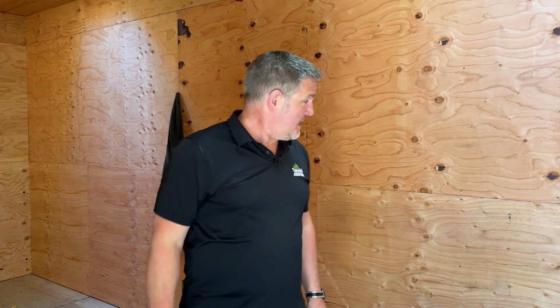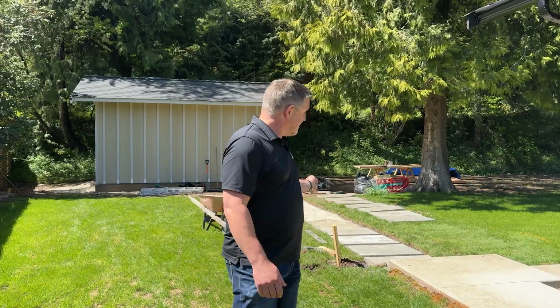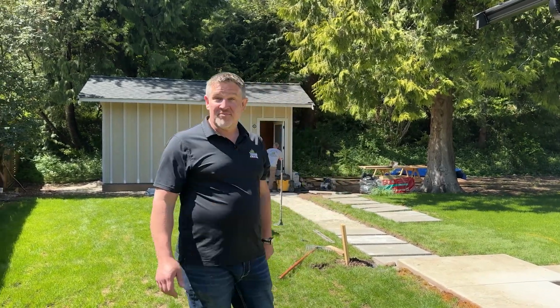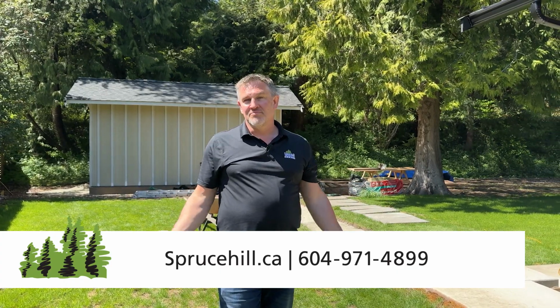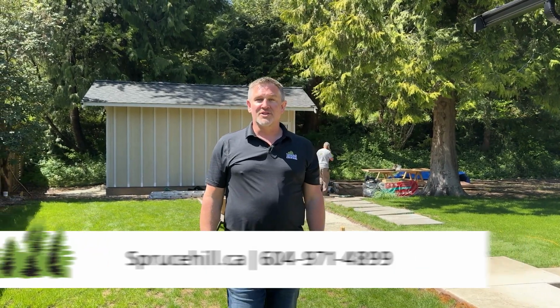Just gotta throw a coat of paint and we're buttoned up and finish up some landscaping, but yeah, it's looking great. So, Sprucehill, what can we do for you? Everything. A little bit of paving stones, not a lot. Shed, addition, custom home, second story addition, whatever you can dream of or think of to do at your home, give us a shout. We'll do a great job for you, I promise.